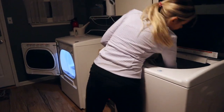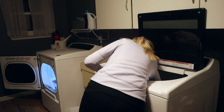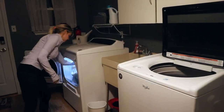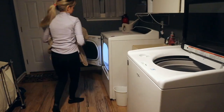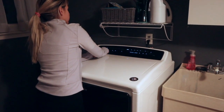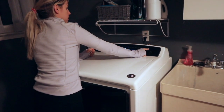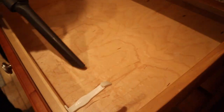I heard that the washer was done, so I'm going to quickly go ahead and throw all of these into the dryer so that they're ready in time to be put back on tonight. Now going back into the desk drawers and just going to go ahead and vacuum up any little crumbs or things like that.